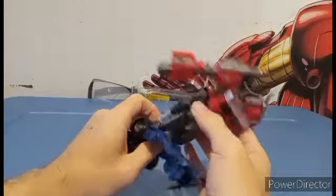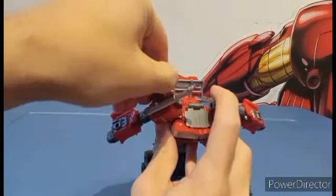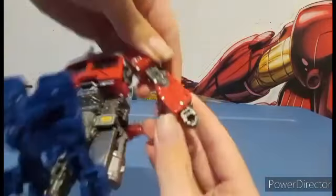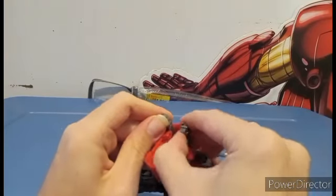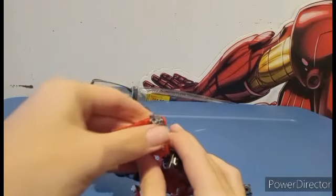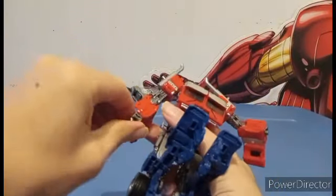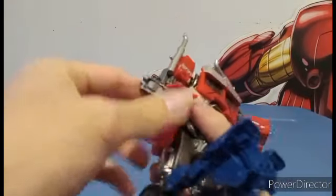And then just do nothing with that, because now we're going to work on the upper body. With the upper body, what I like to do is spin these around first. We're going to open up the arms all the way. Flip in the hands, make sure you're careful with them, like so. Push it back. Open all this up. Flip in the hand. Push it back.